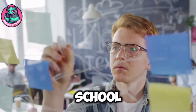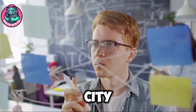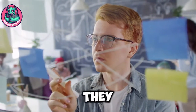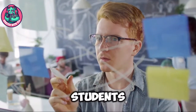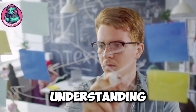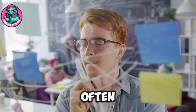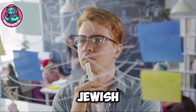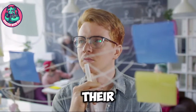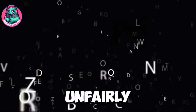Albert went to a Catholic school in Munich because his parents thought it was the best school in the city. But he did not like the way they taught things there. They wanted students to learn by memorizing, but Albert preferred to learn by understanding. Albert's family was Jewish, but they were not very religious. They did not go to the synagogue often, and they did not follow many Jewish traditions. But they were proud of their Jewish heritage. Later in life, Albert would stand up for Jewish people and other groups who were treated unfairly.